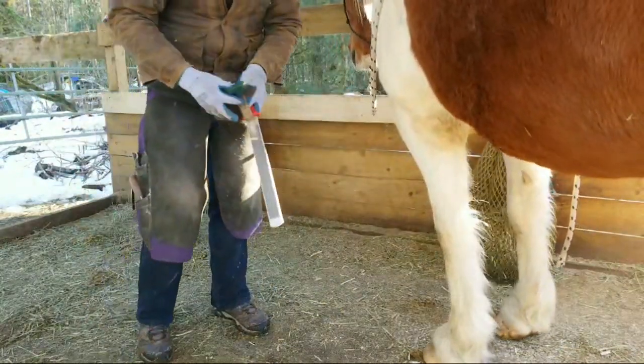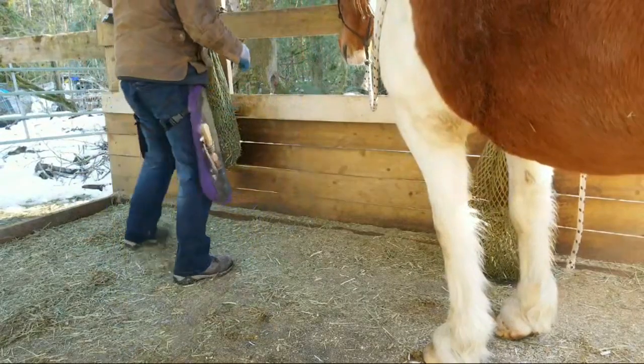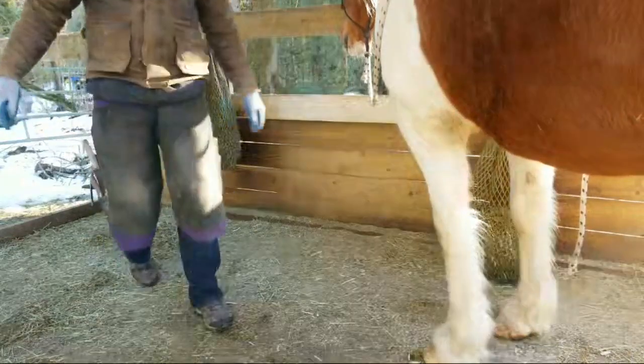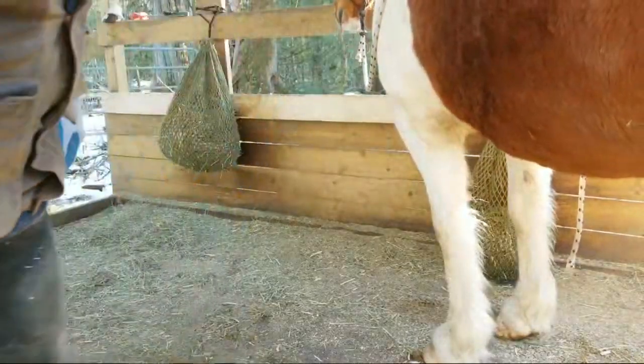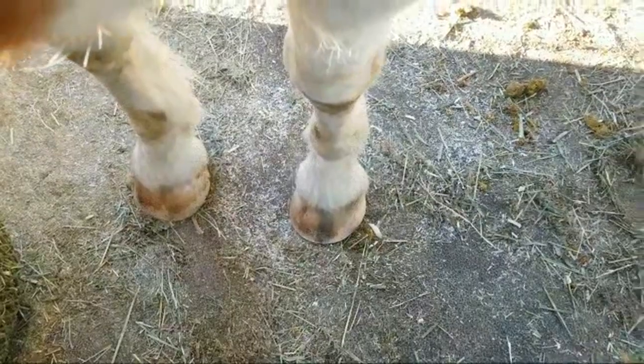And so then you'll be able to see from the front. And this is why we don't trim from the top. But you'll see it starts to look quite normal, despite the fact that I haven't touched the top of the foot at all.